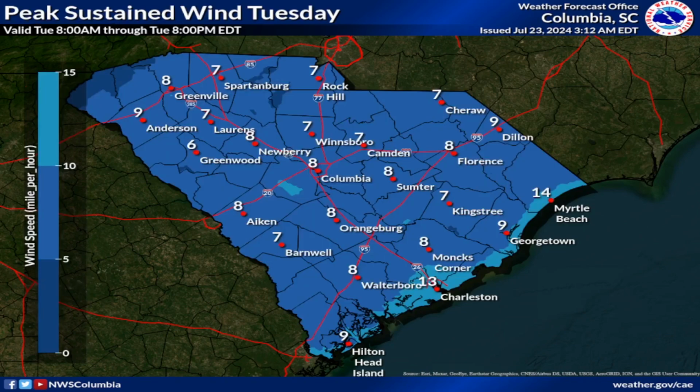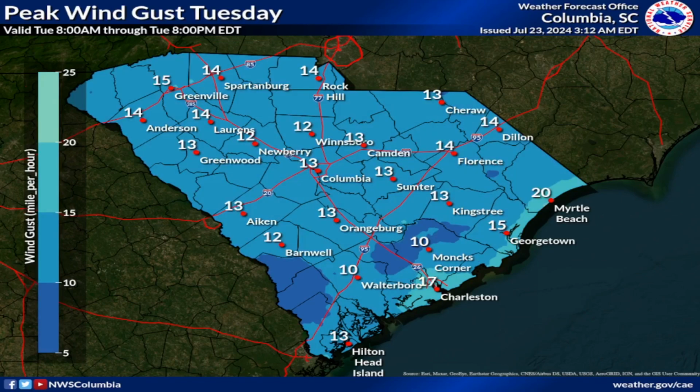Here are our peak sustained winds. Peak sustained winds today will be around 9 in Hilton Head Island, 8 in Moncks Corner, 13 in Charleston, 14 in Myrtle Beach, 8 in Columbia, 7 in both Spartanburg and Rock Hill, 8 in Greenville, and 9 in Anderson as well. So winds today will be in the high single digits, still maybe noticeable, but not really damaging or anything like that.